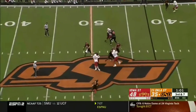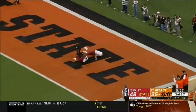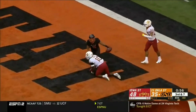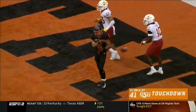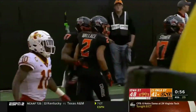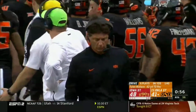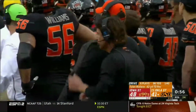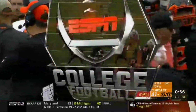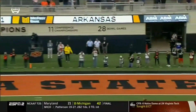1 timeout remaining for Oklahoma State. Cornelius got to have this one down the edge. Battle for it. Touchdown! Tylan Wallace around Peavy, and the Cowboys have life. Well, Wallace certainly made a much more difficult finish on the football there than that one he dropped earlier in this quarter.